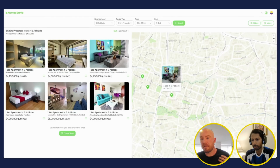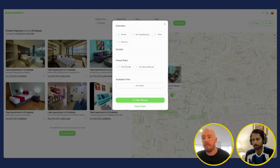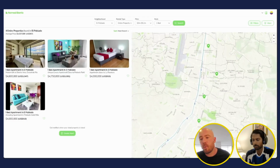But Ryan, yeah, anything else we need to know? A lot of people have specific things that they want in terms of an apartment, not just a one bed, but actually amenities in there. Maybe like me, you've got a dog, so it's important that it's a pet friendly space, or you want to smoke, or you absolutely need to live in a place with a balcony. You can filter for all of those things too. It's a nice, simple way to find those, so you're not having to call around and ask, hey, is it okay if I bring my dog?